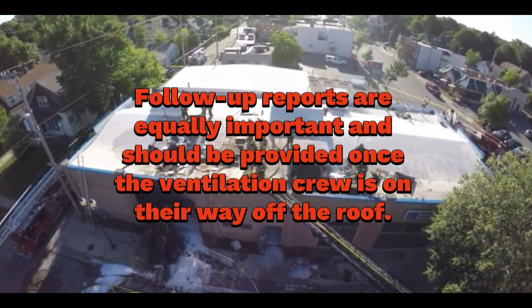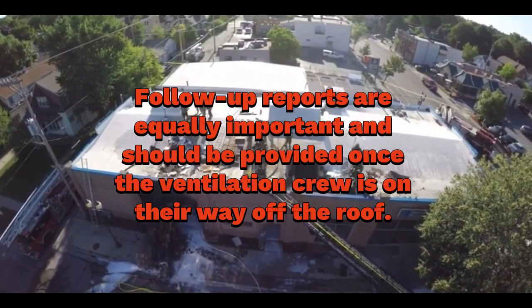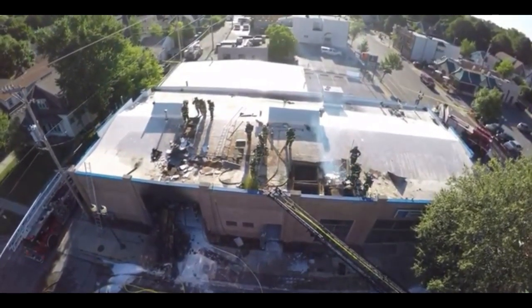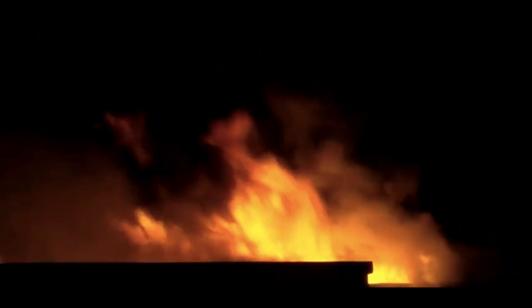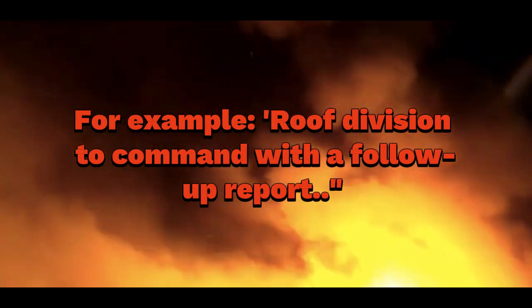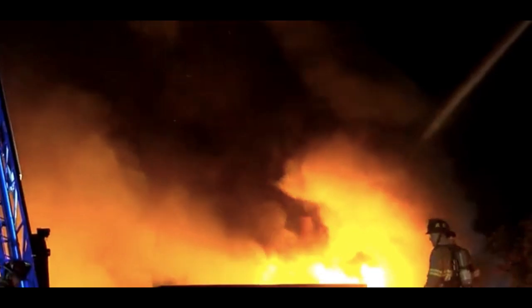Follow-up reports are equally important and should be provided once the ventilation crew is on their way off the roof. This includes details on the completion of the ventilation hole, the type of product being emitted, and whether there's active fire in the attic. You should also announce your retreat off the roof and confirm when you're safely back on the ground, followed by a personnel accountability report. For example, "Roof Division to Command with a follow-up report. We made a 16 by 16 hole near the Charlie side with good release of black turbulent smoke and heat. We are withdrawing from the roof."